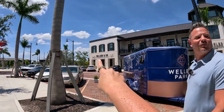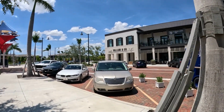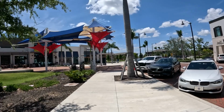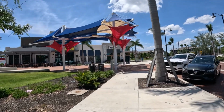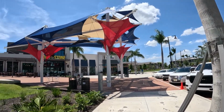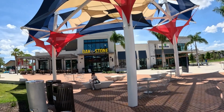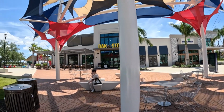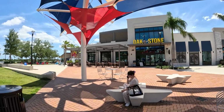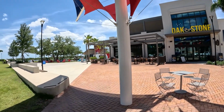Okay, you got Villani and Company. It's like a steak and shrimp type style place. We're hearing very good things about it. Like Richard mentioned, we have Foxtail Coffee, and they have beer and wine as well. Really good coffee shop. And of course, the famous Oak and Stone pizza right in front of us here. So if you want to get a nice cold beer, have some good lunch, dinner, they have a beer wall. So for all you beer lovers, Oak and Stone, I hear, has got you covered.